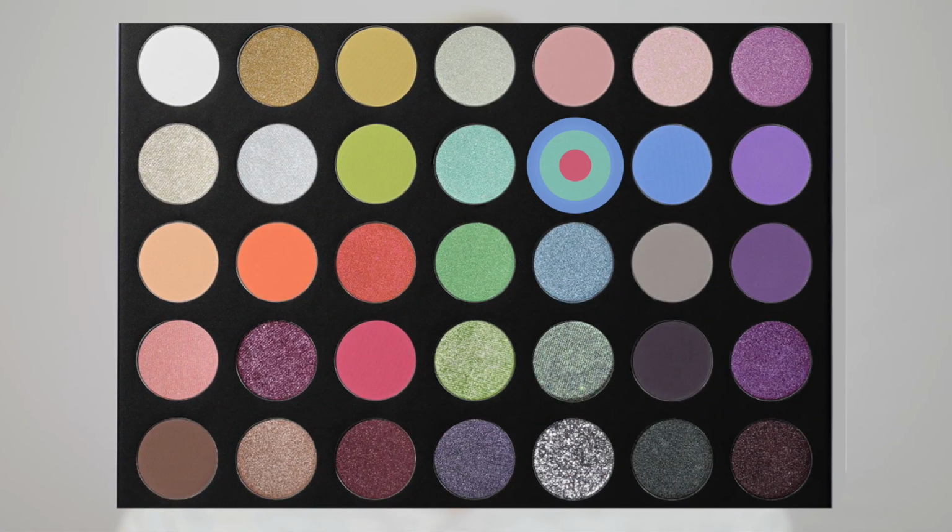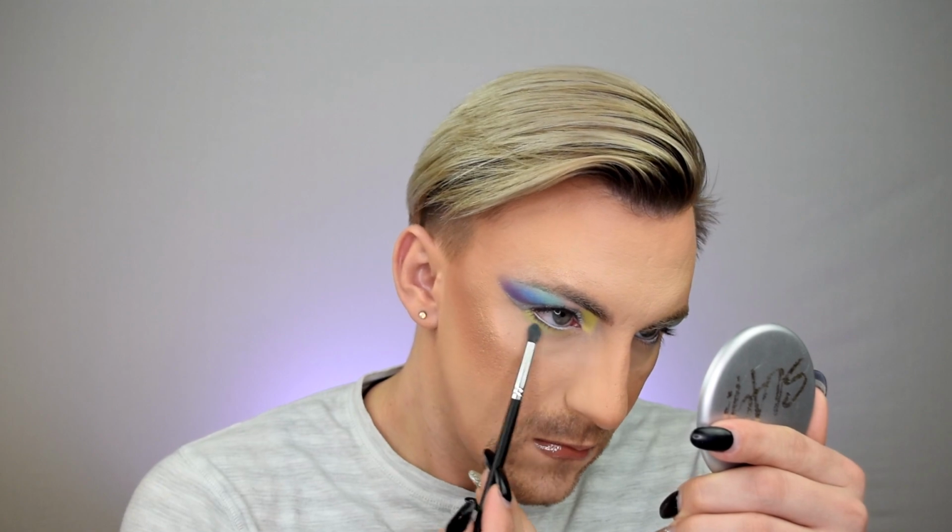With Wishful built up on the lower lash line now, I think I'm going to blend it out with the shade Chill Thrill. I think the yellow and teal might complement each other enough to kind of bring together the top of the crease and the lower lash line again. Not 100% sure, but I think it will. Honestly, at this point, who even knows anymore?